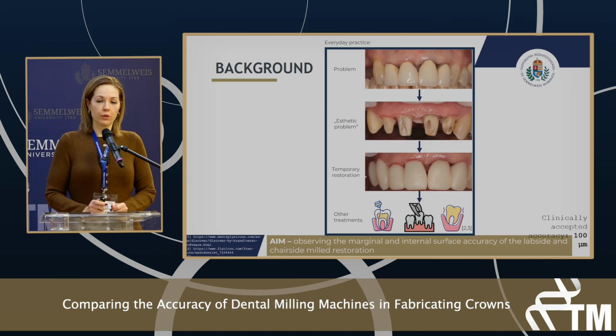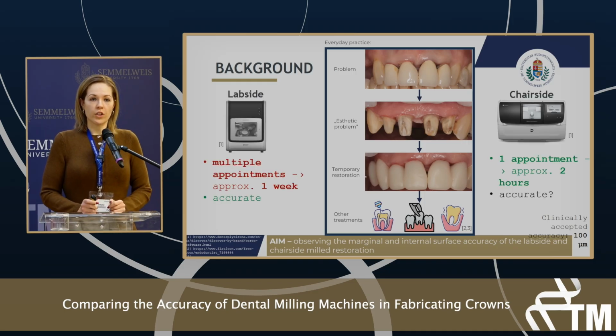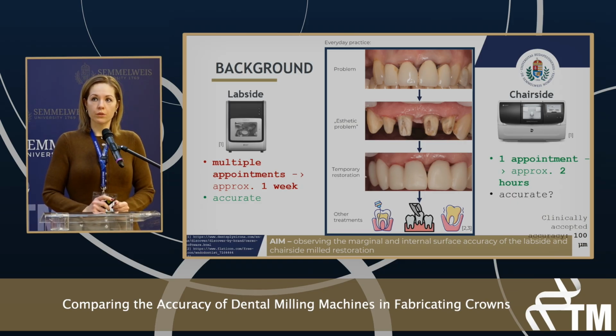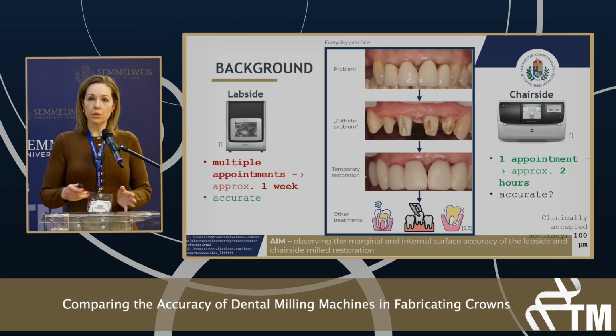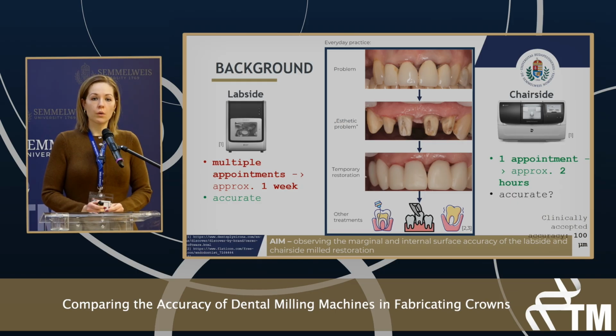And as I've mentioned before, when we want to make restorations digitally, we have two ways, the chairside milling and the lab-side milling. The advantage of the chairside is that the restoration can be ready almost immediately, while for the lab-side one, we have to wait approximately a week. The problem is that we do not know for sure whether the simpler software or the fast production of the chairside systems allow us to fabricate restorations that are the same as the original design, thus being accurate.